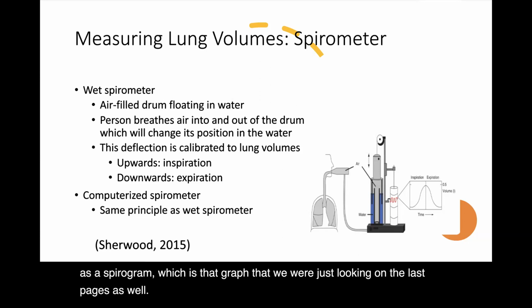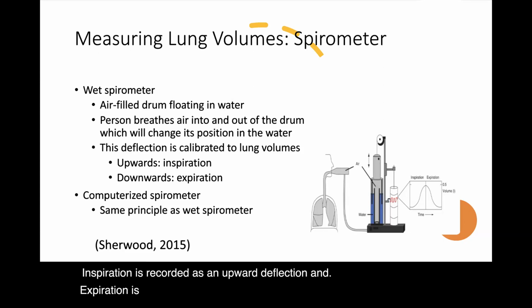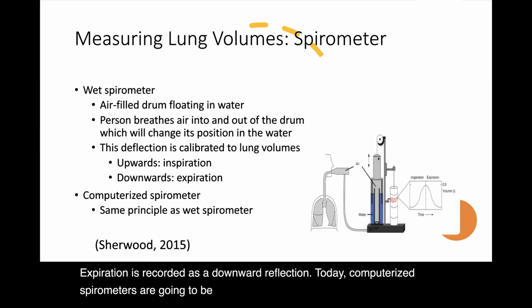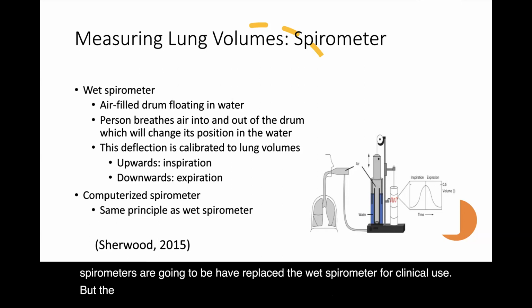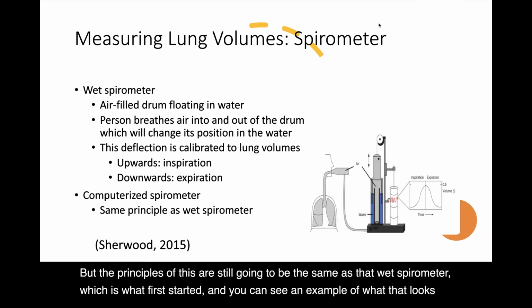Inspiration is recorded as an upward deflection, and expiration is recorded as a downward deflection. Today, computerized spirometers have replaced the wet spirometer for clinical use, but the principles are still the same as that wet spirometer, which is what first started. And you can see an example of what that looks like on the right here.